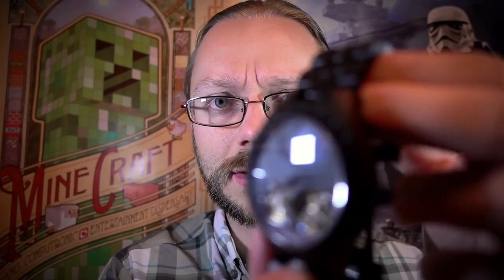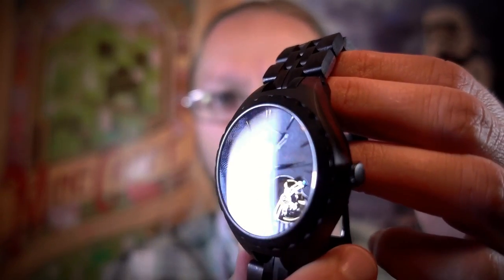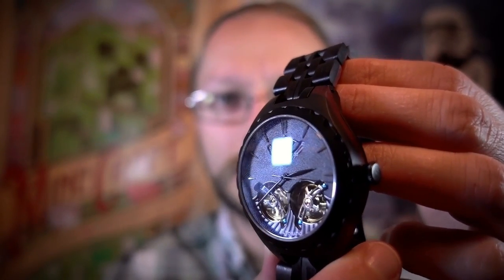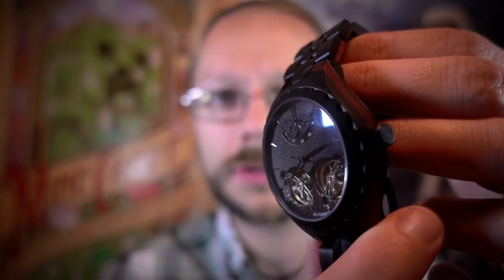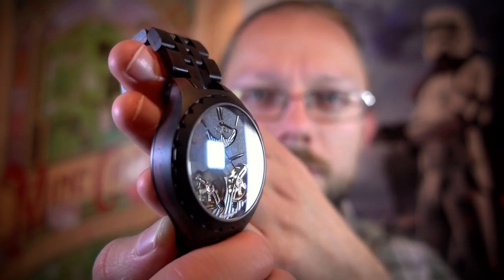Now, of course, it's got no illumination, so it's not going to be readable in the dark. But this particular colorway uses black hands on a very dark gray or almost black background. You can see it there. And you can probably appreciate how that might be difficult to read. And as a matter of fact, this is one thing that many people that I showed this watch to also commented on, that the readability was not fantastic.